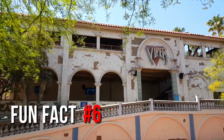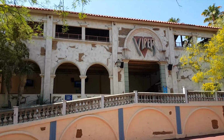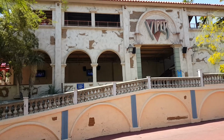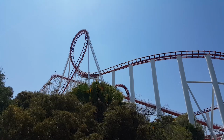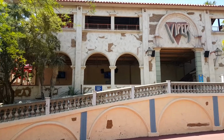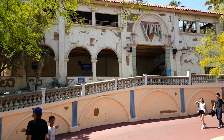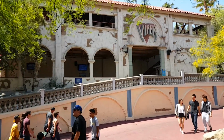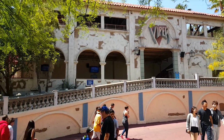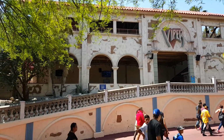Viper, sitting in the corner of the park, was the first roller coaster to ever feature 7 inversions. And one of their inversions held the record for a very long time as the highest inversion on any roller coaster at 150 feet, which is the first loop that you go into after the drop. Another fun fact about Viper is that it was featured in the movie Encino Man and played the roller coaster called The Vapor after they went to Mega Mountain.